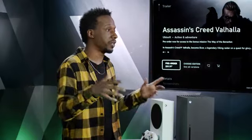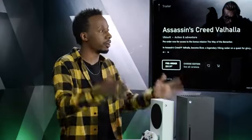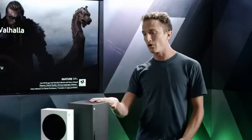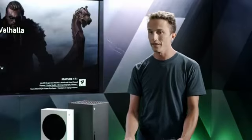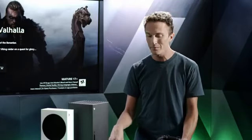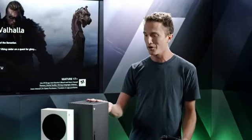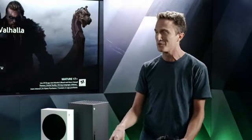Nice, and of course that speed also translates to the download speeds, which I hear are improved on both the consoles. Yeah, we have brand new advanced networking hardware in both of these consoles that lets us take more full advantage of your home internet connection when you're downloading games. So you're not going to be bumping up against those hardware restricted caps anymore on those downloads, and we'll be able to more fully take advantage of that connection and get you those games faster than ever. That is dope.